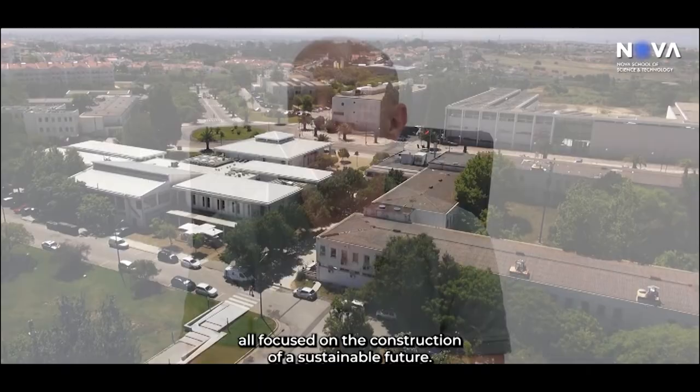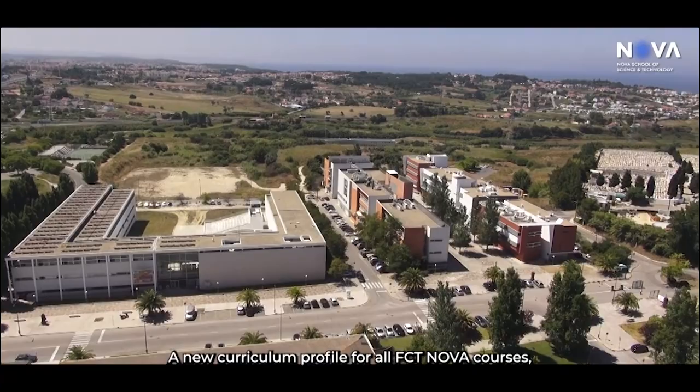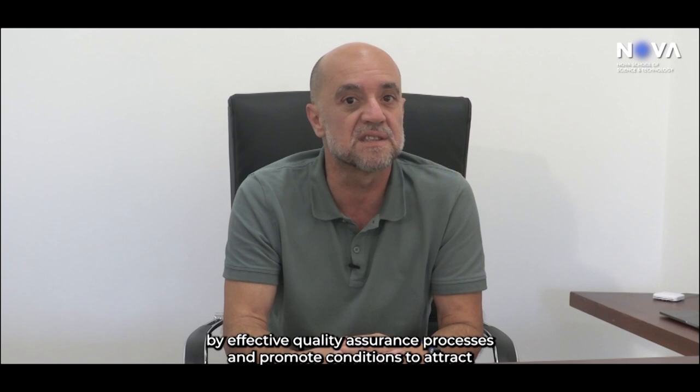To achieve the objectives of the teaching and learning axis, we propose three major projects to be developed during the next 4 years. A new curriculum profile for all FCT Nova courses, a pedagogical model that takes advantage of digital tools and is measured by effective quality assurance processes, and promote conditions to attract a significant number of international students.